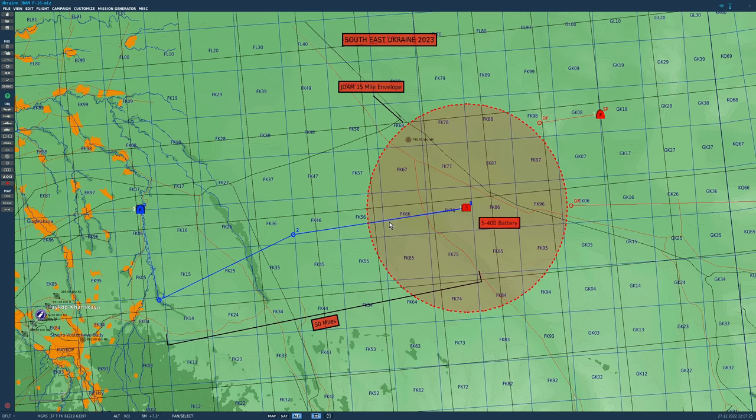Our second attempt, we're going to push the JDAM to its absolute maximum capacity by using it in a TOS configuration. A JDAM isn't really designed for TOS, but it is very much capable of it. The reason we'd use a TOS is if we were operating in a SAM network, like Ukraine may have to, and keep really low out of the line of sight of the SAM, but deliver a bomb with perfect accuracy.